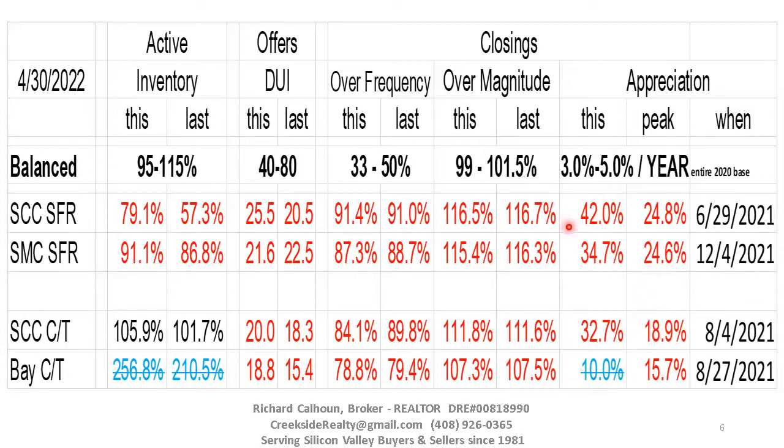If you now look at the current appreciation in Santa Clara County, you're at 42%. So you've had, what does that work out to be? 17% appreciation since June of last year. Very strong. San Mateo County single family homes, you basically have had 10% appreciation, but just since December. In condos, you've had 19 to 33, so that's about 14% appreciation if I'm doing my math right, and that's since August, so that's about 3/4 of a year.